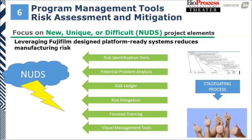We try to use the platform process as much as we can. And of course, the platform process has big advantages. It reduces the risk and allows us to focus on things that are different. We know that each molecule will be different. Sometimes each cell line will be slightly different. So we're trying to focus our risk management on the new, unique, and difficult, what we call NUDs. This allows us really to have a focused risk assessment and implementation of mitigation strategies.